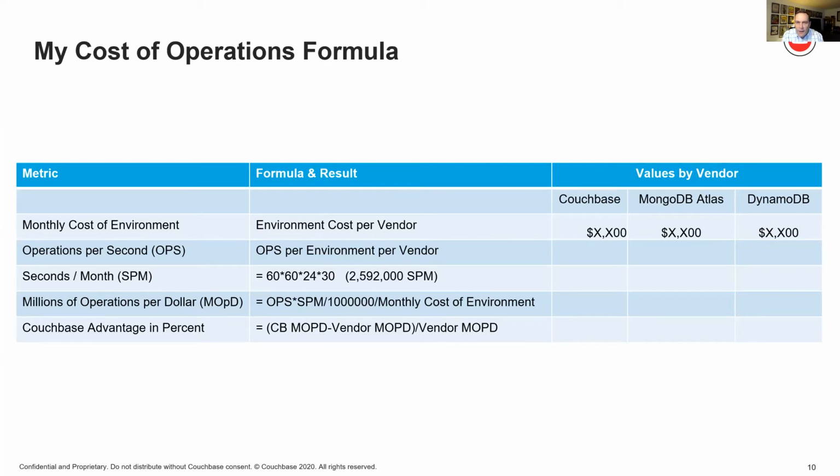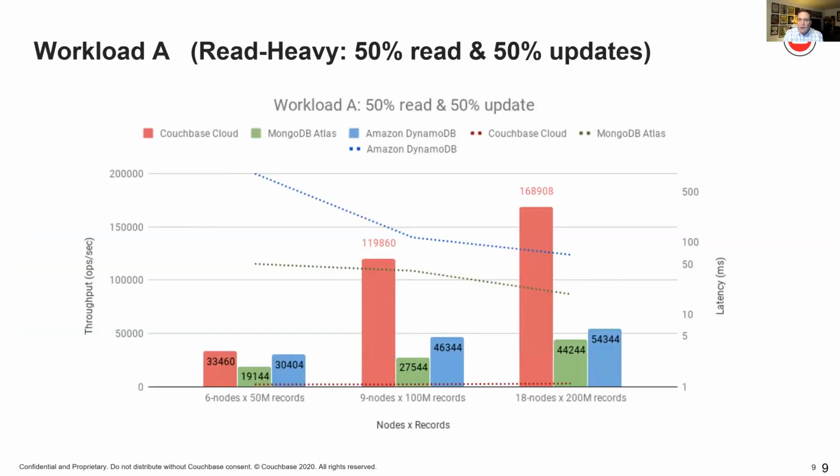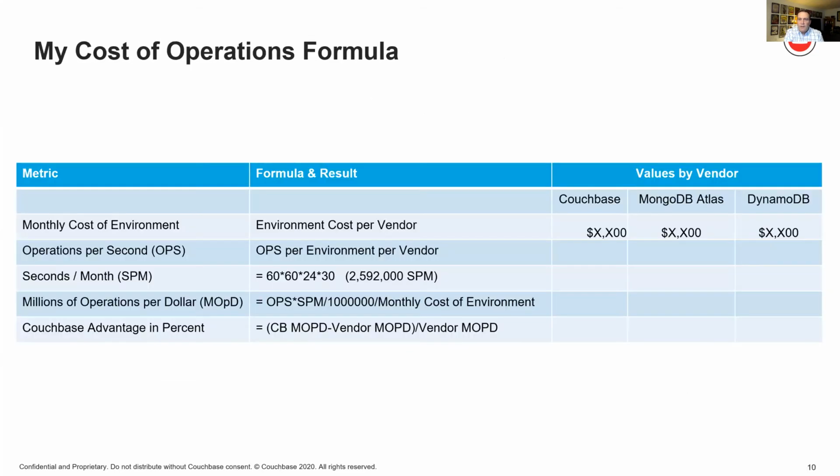And then the next one I want to bring up is the operations per environment per vendor. And that's what, when we were looking at this particular diagram, that's what in the 6-node configuration, the 33,460 for Couchbase, it's that value, that operations per second throughput that this particular benchmark was experiencing. And then we've got almost 20K for MongoDB and 30K or so for DynamoDB. So that's what is represented here in this operations per second per environment by each vendor.